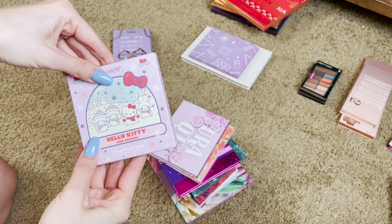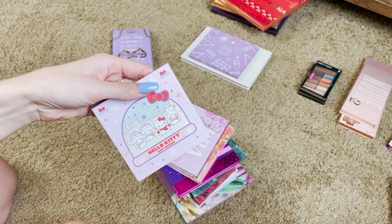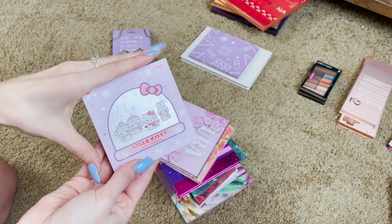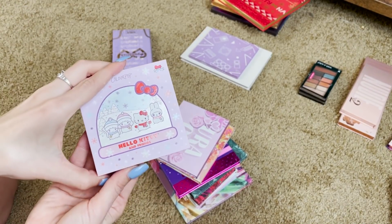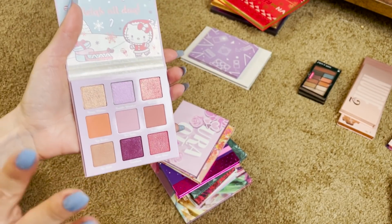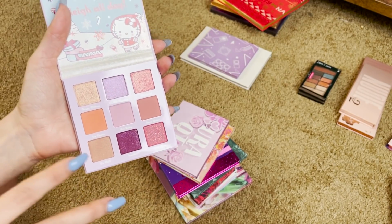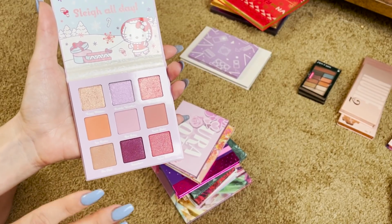And then I have the Hello Kitty palette. Oh, I do love this palette. I love Hello Kitty. If you know me personally, you know that. I have been obsessed with Hello Kitty forever. So I did buy it for the nostalgia, the Hello Kitty aspect. But I actually really like this palette, and I did have it in my spring drawer because of the pinks and the purples and the pastels. And I did reach into this quite often, and I really do like it.